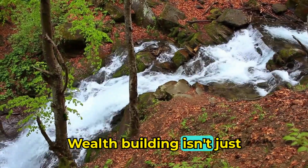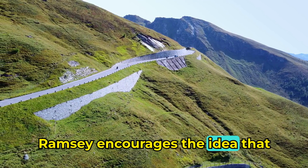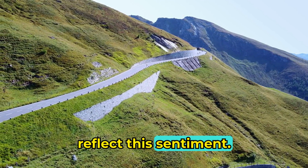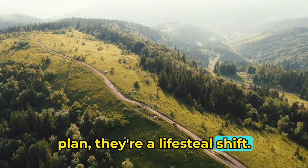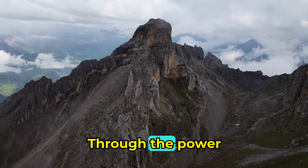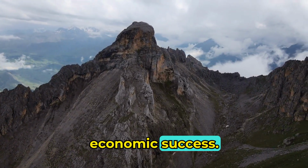Wealth building isn't just about accumulation, it's about having the ability to give back. Ramsey encourages the idea that the ultimate goal of wealth is to help others, and his stories of joyful givers reflect this sentiment. These baby steps are more than a plan. They're a lifestyle shift. Each step is carefully designed to create financial peace, one milestone at a time. Through the power of storytelling, Ramsey demonstrates how ordinary people can achieve extraordinary economic success.